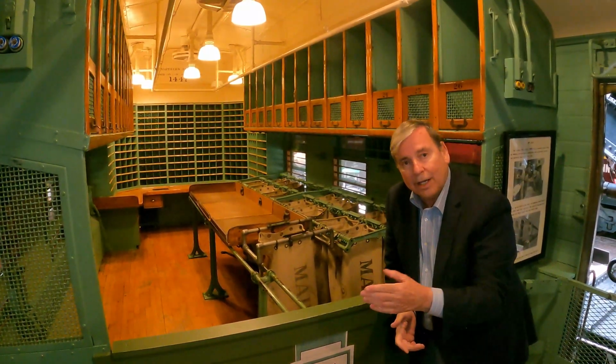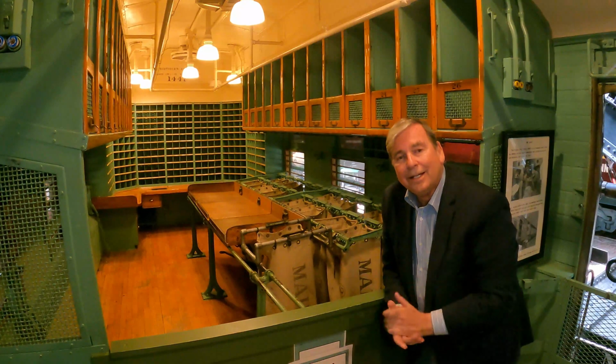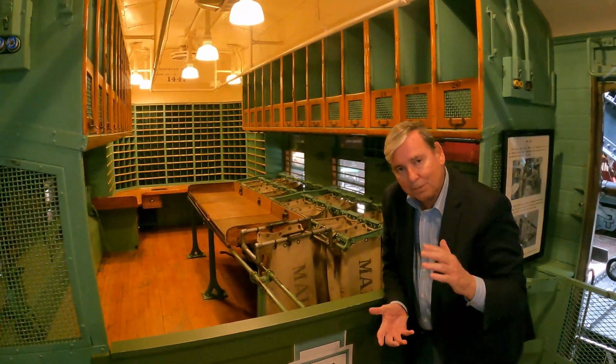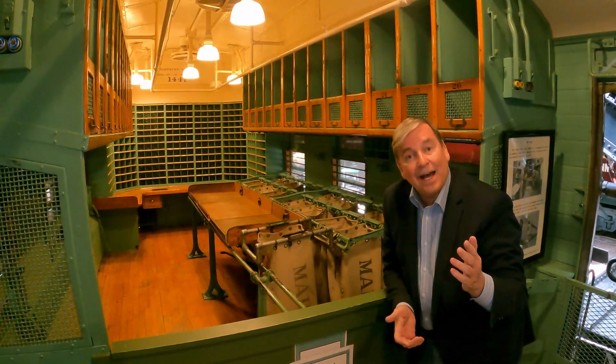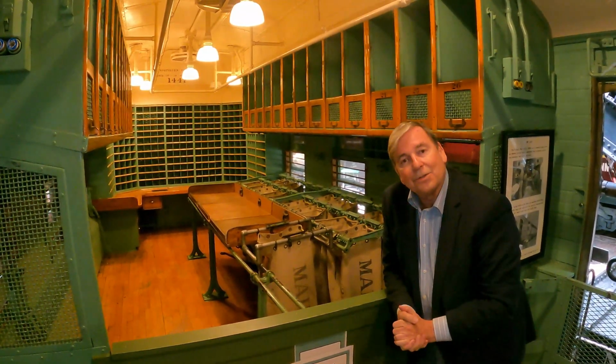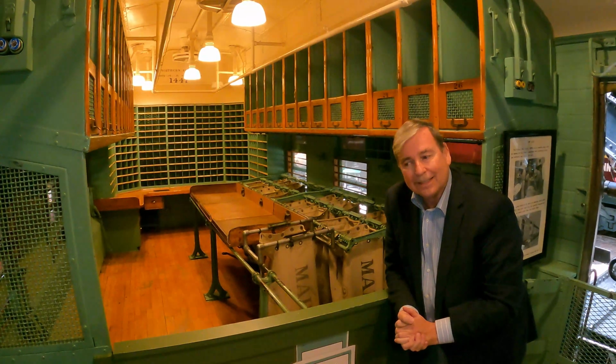They then would use a hook to pick up another bag that would be hanging from the support that would have the outgoing mail from that city. The train would never stop. And therein lies the story of why we are here.